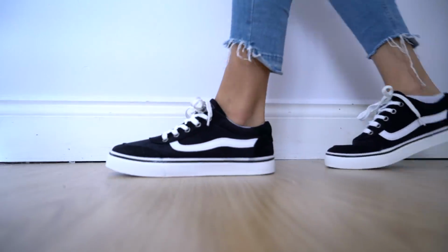The next pair of shoes is a Vans kind of dupe. So this is what they look like. I'm sure you guys have seen these shoes everywhere. Everyone is wearing these recently. I'm not too sure what style of Vans this is. There is a specific name. I'll put it here if I can remember. But I feel like they look pretty legit.